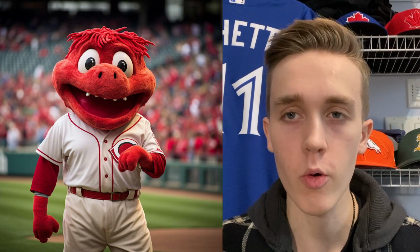This Reds mascot actually looks pretty fun. He's got some good character, I think. He kind of reminds me of that show, Don't Hug Me, I'm Scared, one of those characters. I haven't really watched it. But yeah, I think the Reds kind of already have a pretty iconic mascot.